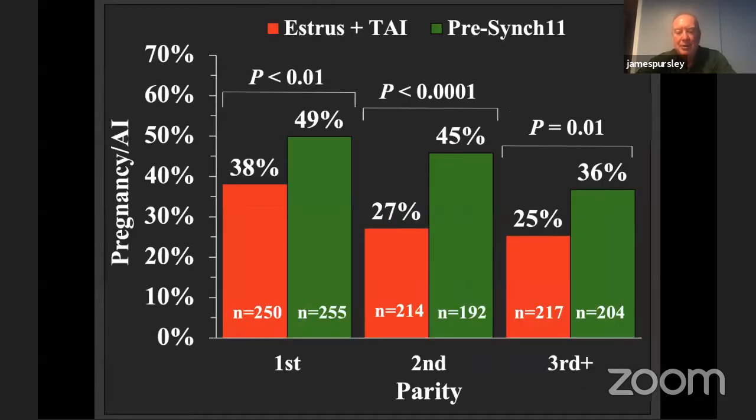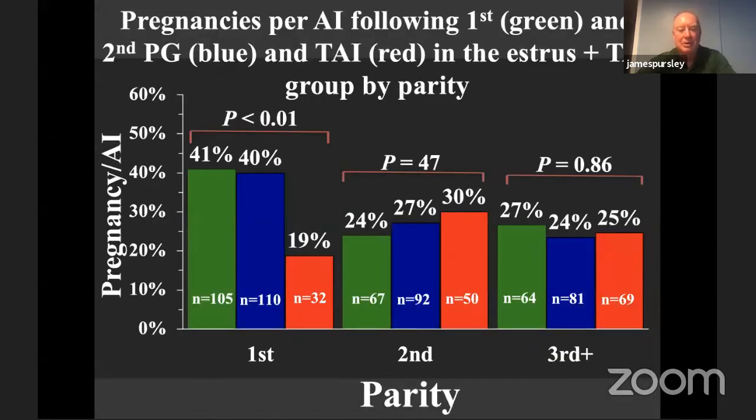Okay, so big improvement in fertility there, all the way through parities, big improvement, as I showed you. These cows are only cows that were detected in estrus, this was just the estrus group in this particular case, this entire figure. So by parity, if you look at the first parity cows, the green bar there are cows that received AI after the first prostaglandin. The blue bar are the cows that received AI after the second prostaglandin. And the red bar are the cows that went on to the timed AI that did not get inseminated off of one of the two prostaglandin injections.